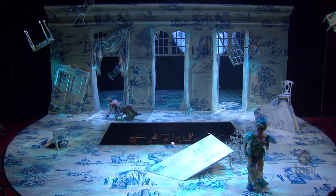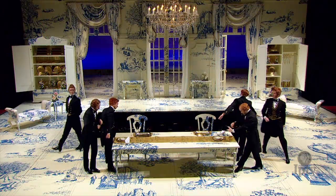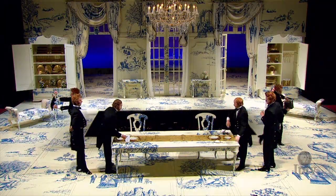In the first act, we're in Rusalka's watery area around the lake, and the furniture is sinking into the floor or coming out of the ceiling. In Act 2, then, we sort of have the opposite effect. We're in the prince's world where everything is upright and straight.